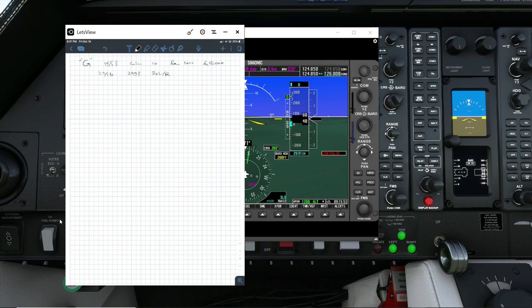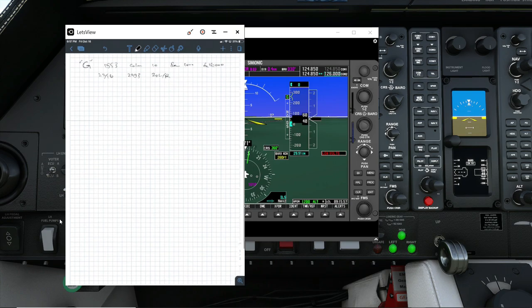Okay, looks like we're good. We have information golf, and we've copied the ATIS. Altimeter is 29.93. I'm going to set that here on the baro on the G1000.